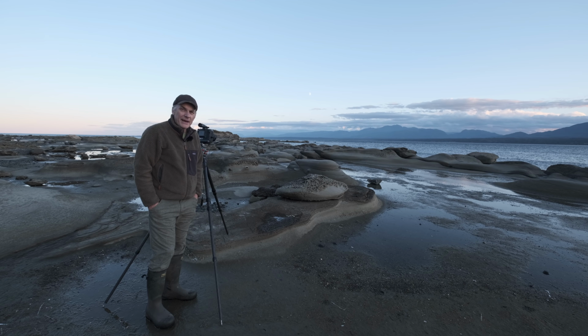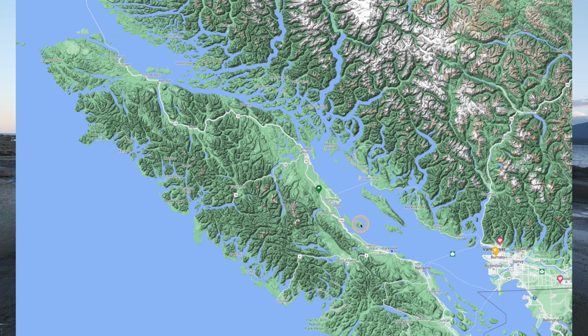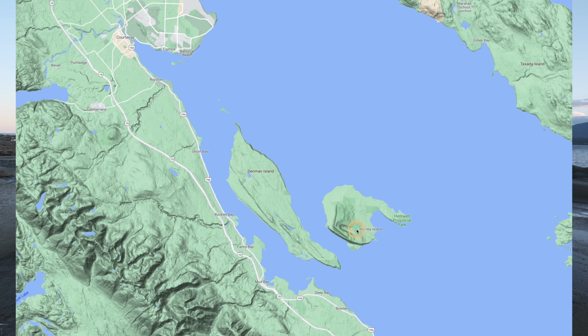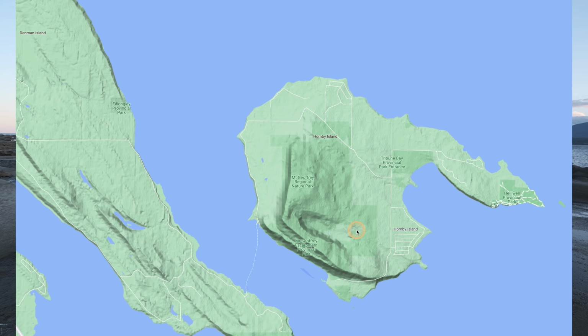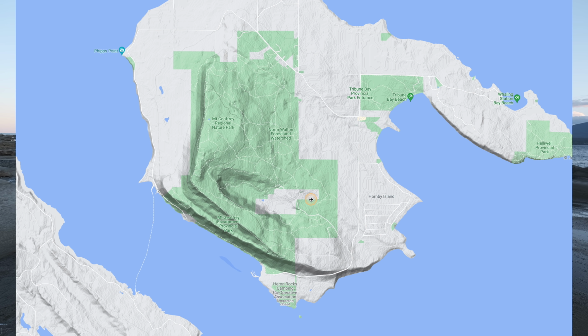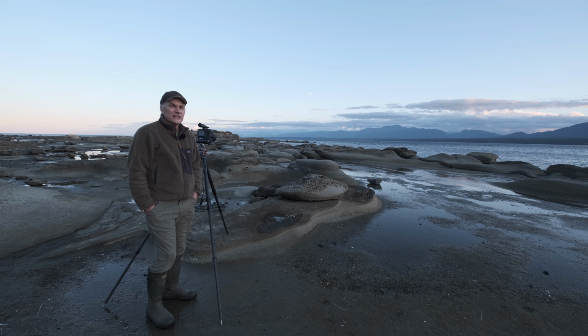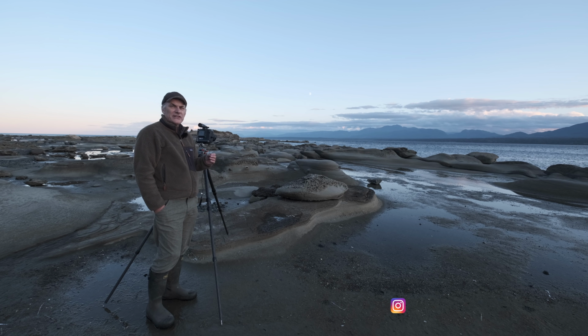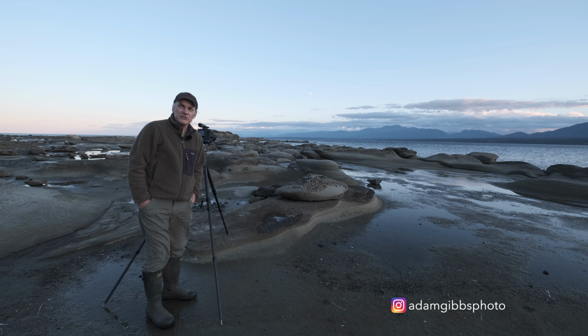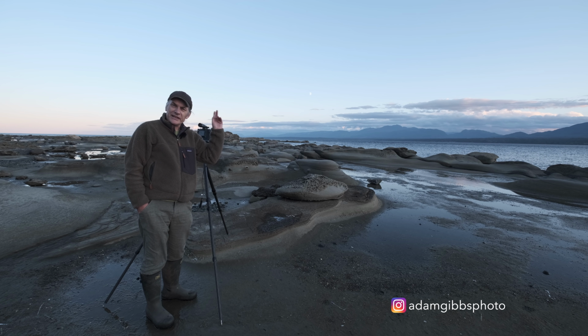If you're wondering where I am, I'm on an island called Hornby Island, which is one of the southern Gulf Islands. It's along the Strait of Georgia, which is in between Vancouver Island and Vancouver, or what we call the lower mainland. To get to Hornby Island, you have to take two ferries, one from Vancouver Island to Denman Island, and then from Denman Island to Hornby Island. I've been here quite a few times, and I've done a couple of videos. I'll leave a link to one of them up here in the corner.